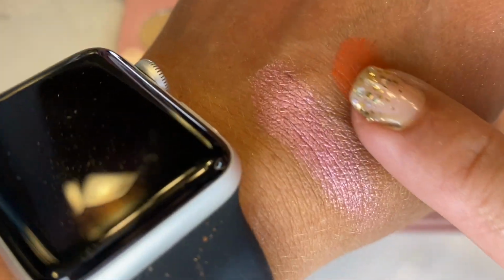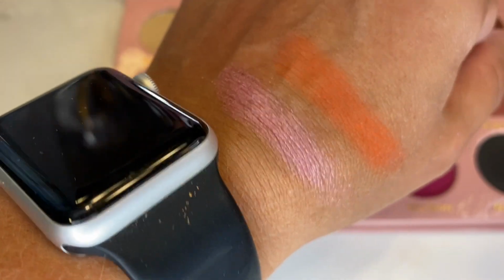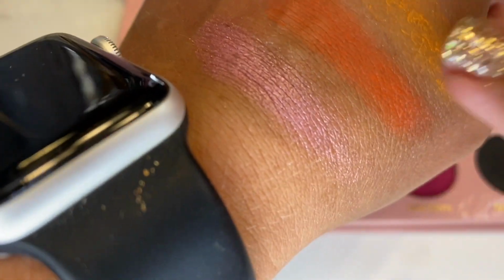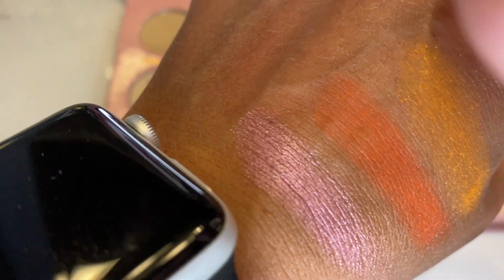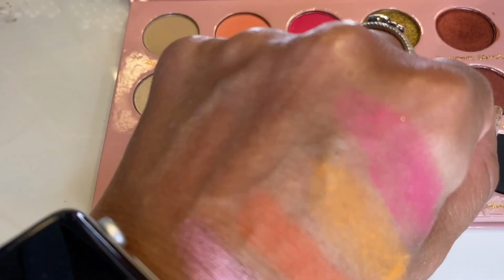Oh, there is blood orange. I mean, on my hand does not do it justice for what it does on the eyes, but you can still see how beautiful of a matte it is. And that's tangerine. Again, on your hand is different because you have hair and things like that. But this just gives you an idea of some of these shades. There's lollipop. It's got a little bit of sparkle to it.